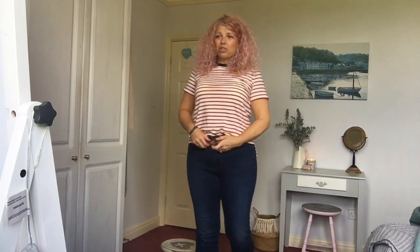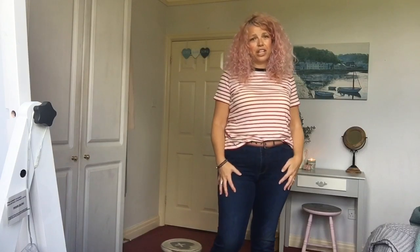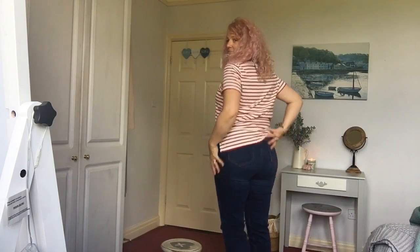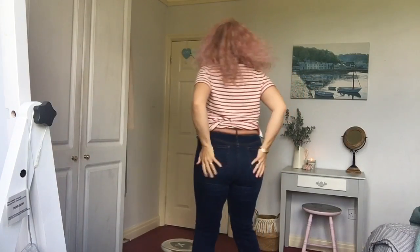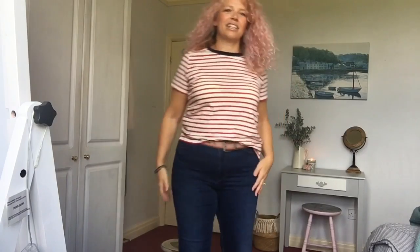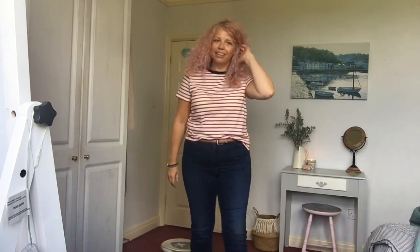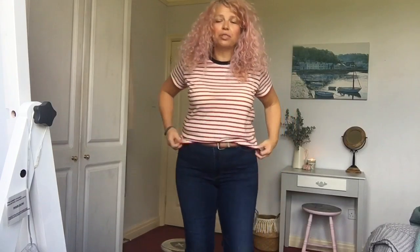So this is just really nice, to have a nice pair. I love the colour, I love navy jeans, and I just think they fit me really well. Oh, my belt. They fit me really well on my bottom, and if I felt so inclined, I could lunge in them. I'm not inclined at all.